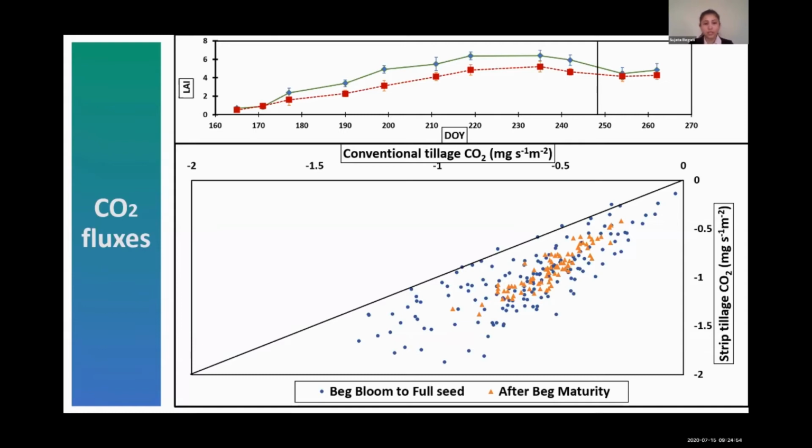We also performed a t-test and found that strip tillage had a greater carbon dioxide flux as compared to conventional tillage.